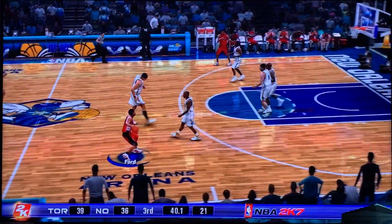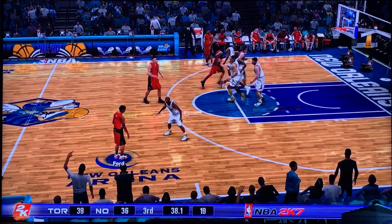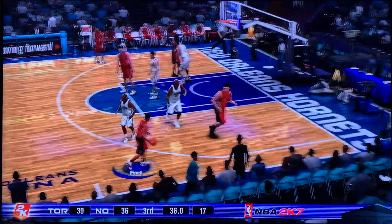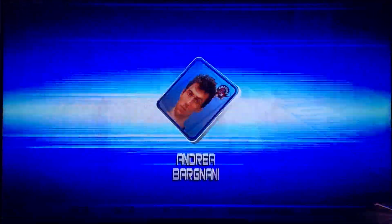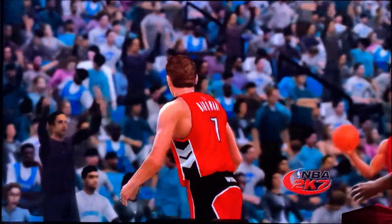BARGNAN hauls it down inside. The Raptors good out for the quick shot here. That would leave him with the final possession. Right wing. Takes flight. A one-handed jam by BARGNAN. Too easy. Far too easy.